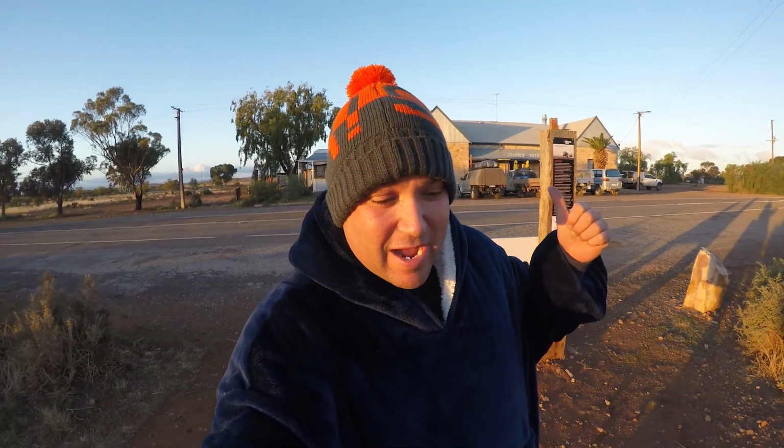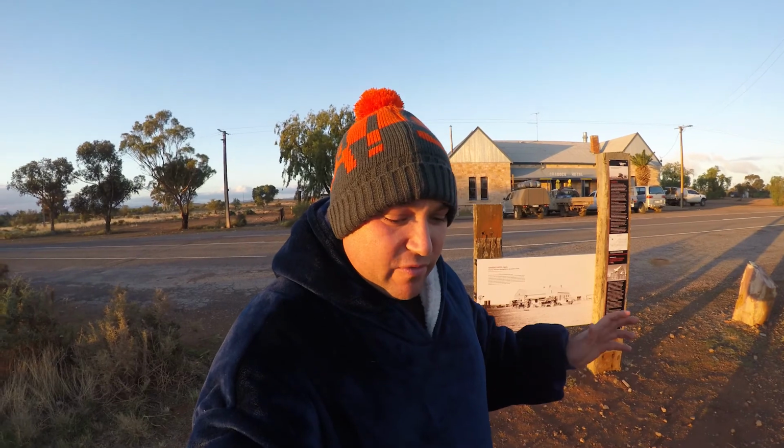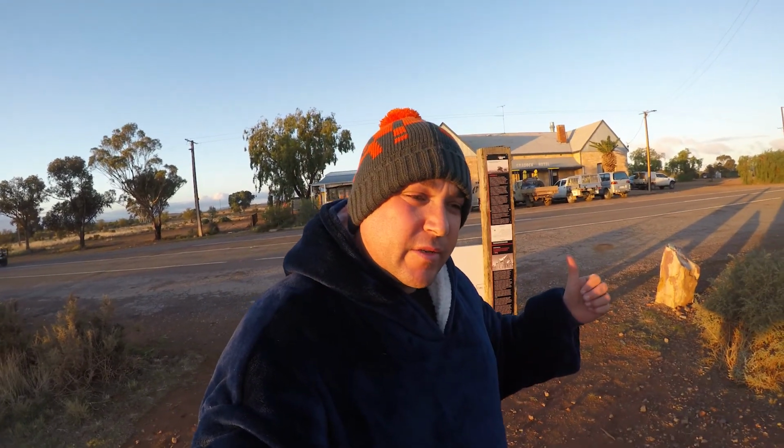Here we go. Alright folks, I'm at the front of the Cradock pub hotel that's been here since the late 1800s. Great little rustic pub, good food, good owner, great local people chatted to last night and got to meet, who gave us a few little tips of what to see around the area.